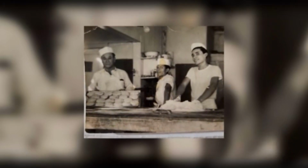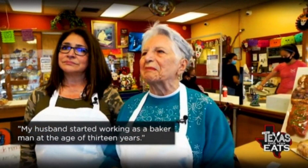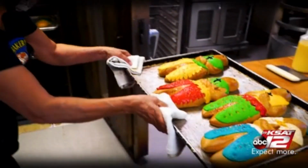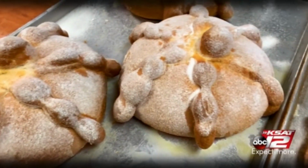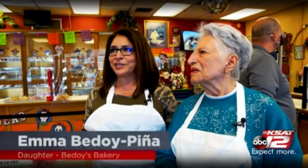My paternal grandfather did more of the bolillos and the French loaves, so my father actually came up with the recipes for the other bread. Because my husband started working as a bakerman at the age of 13 years. Oh, wow. Now, Emma's children operate the bakery, and they too have taught their children how to bake. Typically, they would be here right now because at this time when they're making pan de muerto, it gets very busy. There's nothing better than a cold day with pan dulce and hot chocolate or coffee.